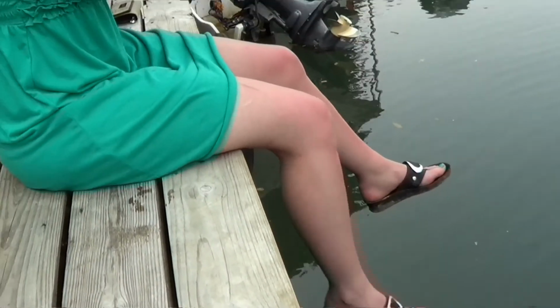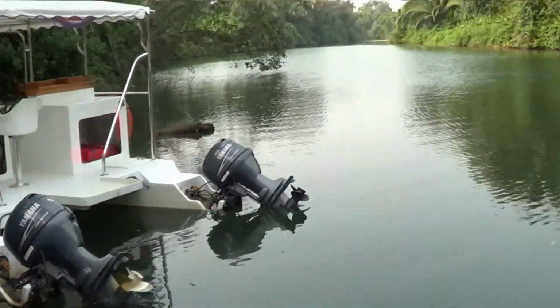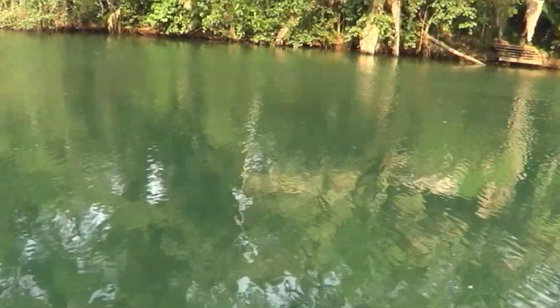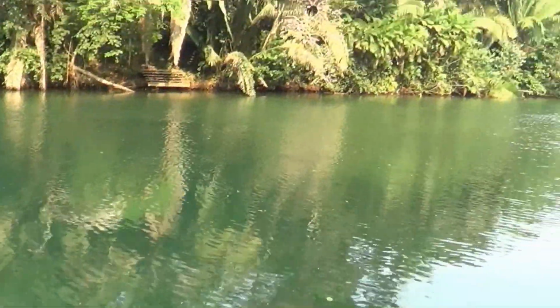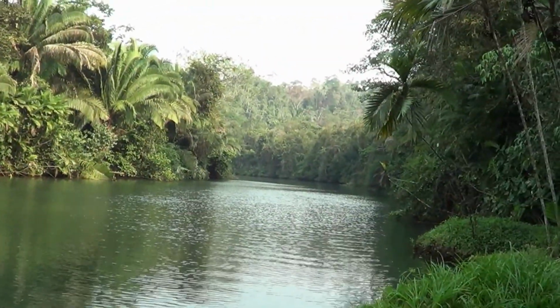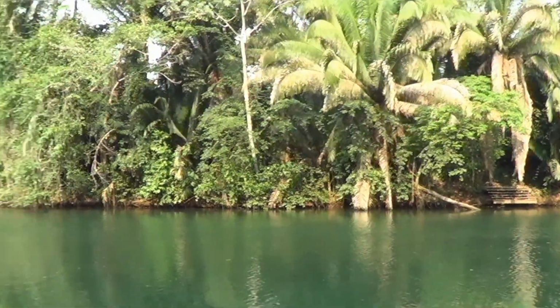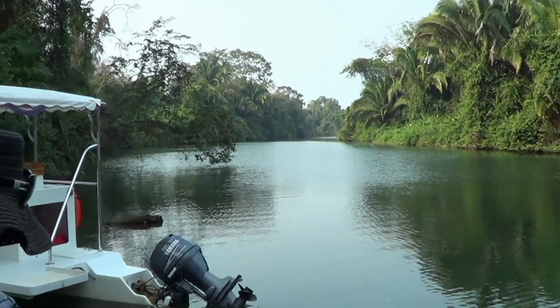Sitting on the dock of the bay, letting the tide roll away. This is the Rio Grande, Rio Grande River. About 30 feet deep right here. Comes from Guatemala.